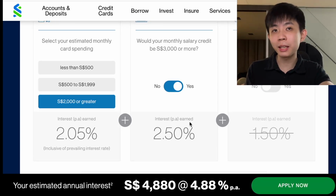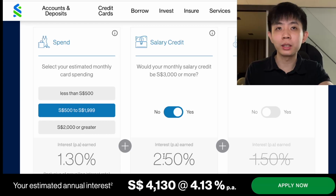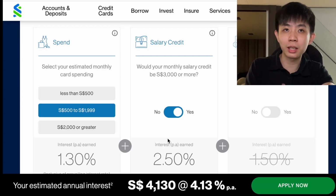So we are left with the spend category, the salary crediting category, as well as the bill payment category. Now let's look at the requirements in greater detail, and I'm going to skip the spend category first because that one is slightly more complicated. The salary crediting category is actually very straightforward. You get 2.5% per annum on your entire bank balance up to $100,000, and you need $3,000 of salary, which is higher than OCBC's 1,800 and UOB's 1,600.